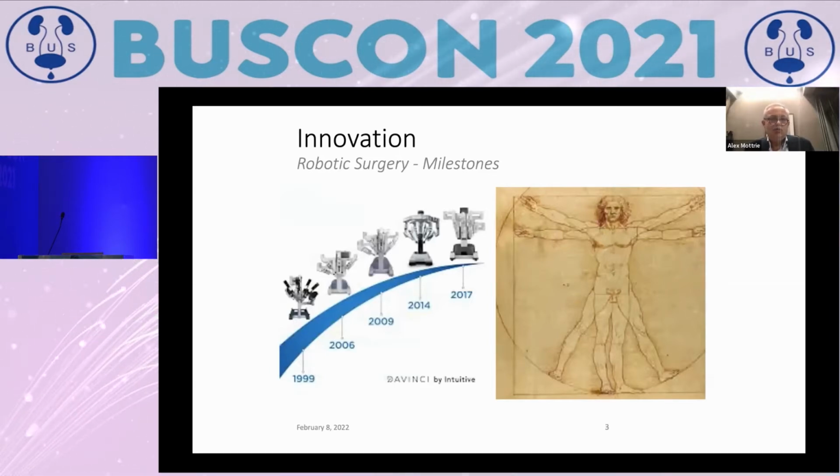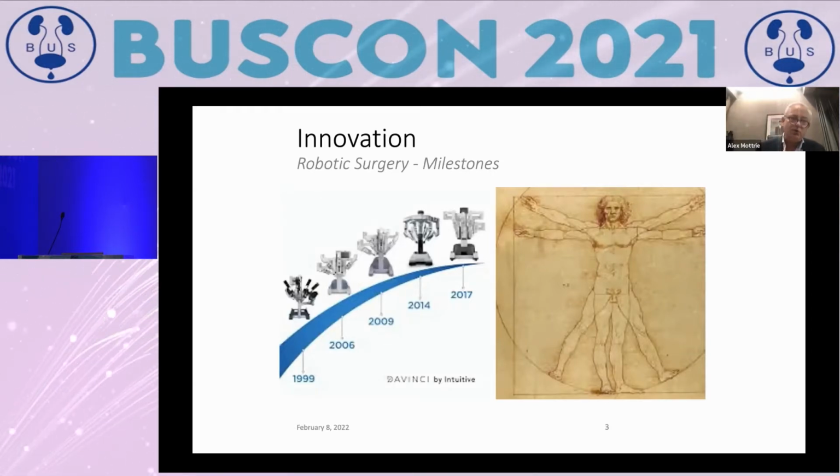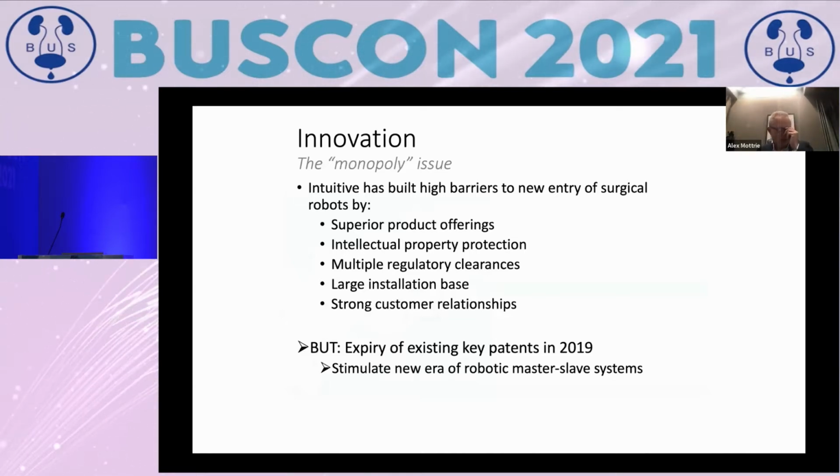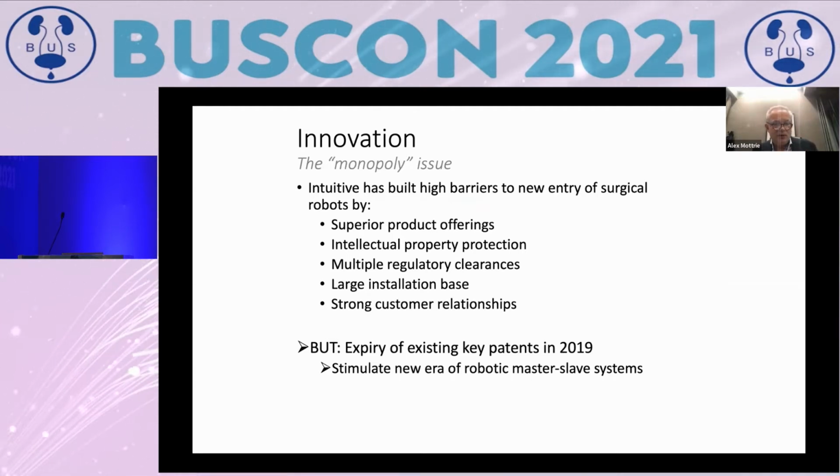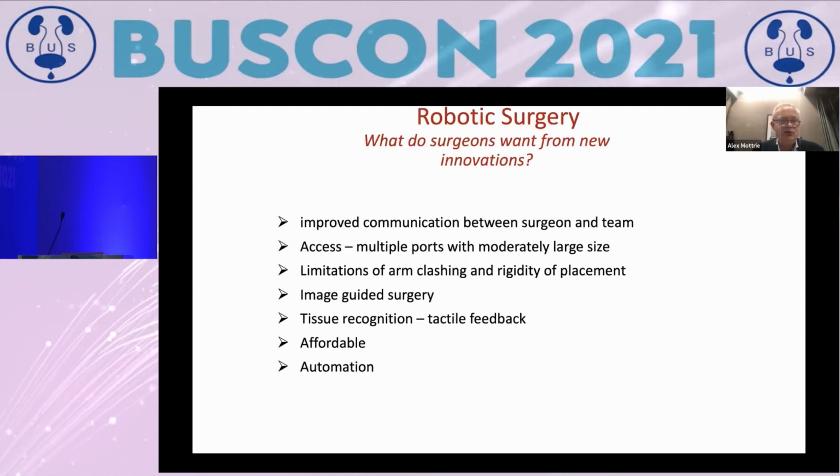But due to monopoly, though it has never been very widespread, robotic surgery is not available to, let's say, a lot of patients around the world. So Intuitive has built high barriers to new entry of surgical robots by superior product offering, intellectual property protection, and multiple regulatory clearances. But fortunately, in 2019 there has been an expiry of existing key patents, which of course will stimulate a new era of robotic master-slave systems.